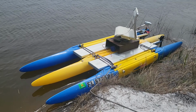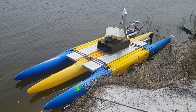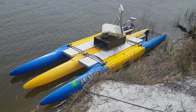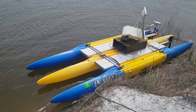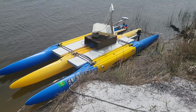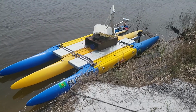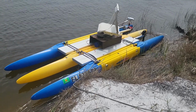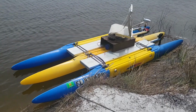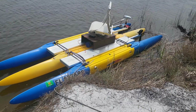I've got the 30 amp hour battery. I put the tester on it earlier, and it looks like, even though I was going against a crazy current and wind all the way here, 40 minutes, it's barely got any reading. It's still at like 80-something percent for a 30 amp hour battery. And I got a 50 amp hour battery underneath there, just waiting in the wings in case the other one gives out.